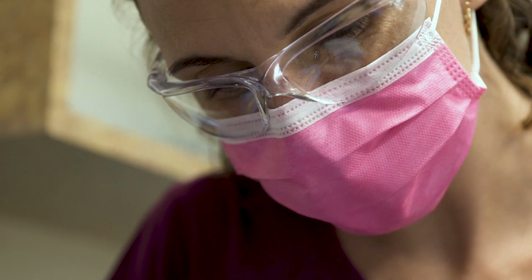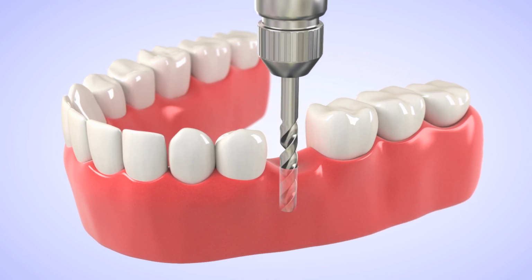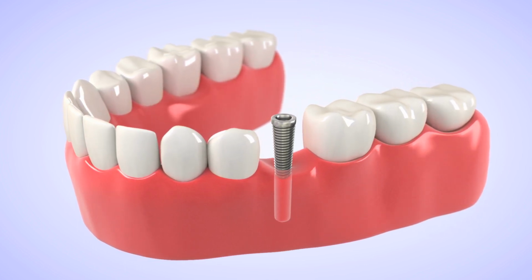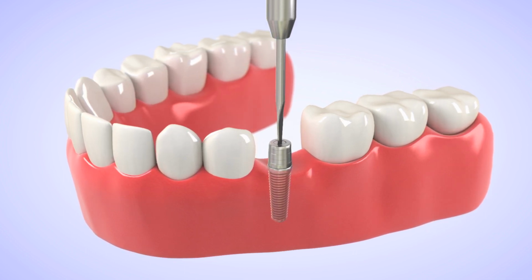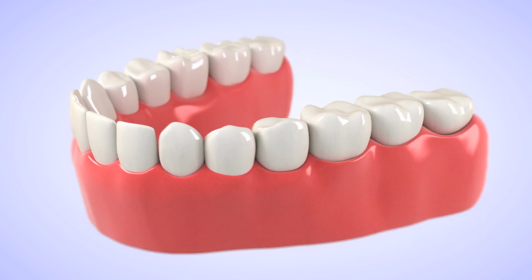Dental implants are one of the most successful ways to replace teeth. Sometimes, when people are missing teeth, you can do something like a bridge. You can do nothing at all, or you can have an implant placed. With an implant, what we actually do is surgically place an implant within the bone, and after a few months, after the healing process is done, we place what we call an abutment on top of the implant, and then the crown that goes on top of that.